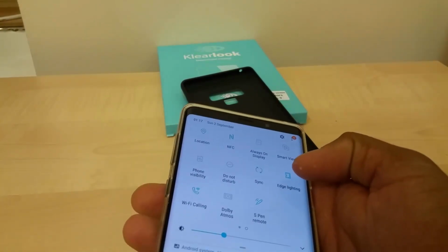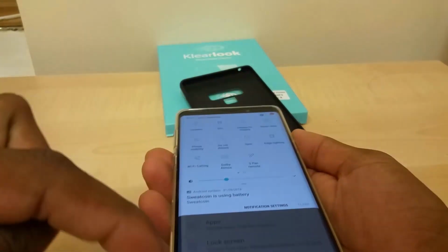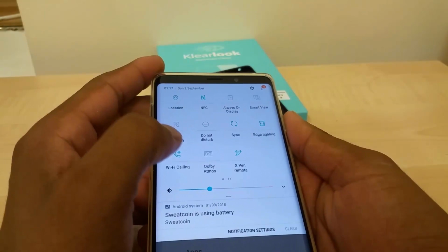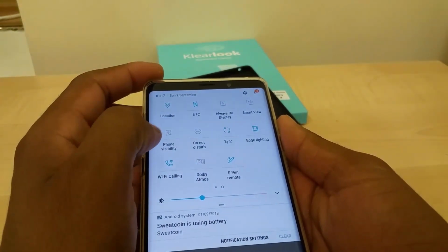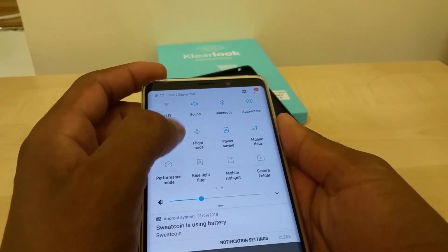And as you can see, I even left the edge lighting on. That's actually pretty cool because there's a light that runs around the edge, which is pretty nice. So those things were on. And also, where's the power saving? Let's go and see that first. Power saving, there we go.